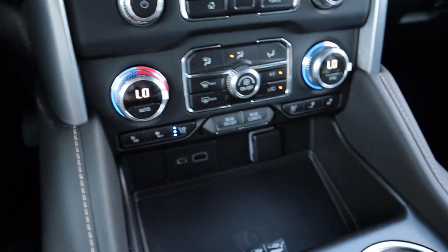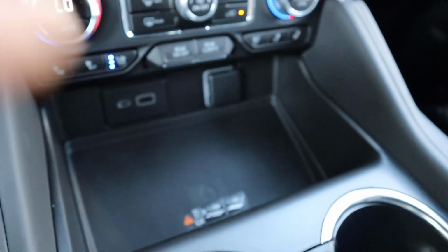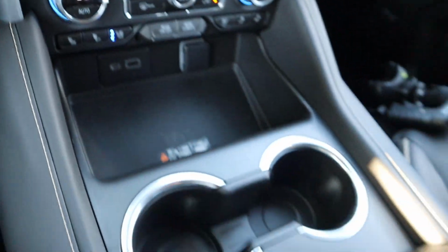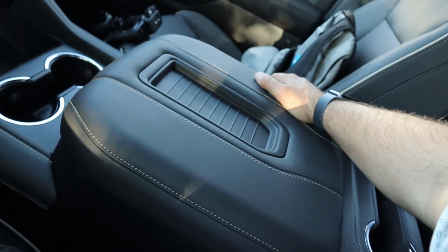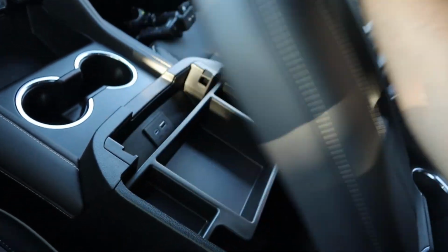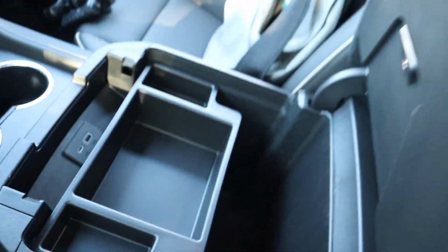Heated and cooled seats here for the front, wireless phone charging pad there, and then you guys can see more charging ports. Got a couple cup holders here, and then you've got some nice padding on the side, and there's some storage space down below. And then here's the center console, and it's perforated there on the top, and decent storage space.